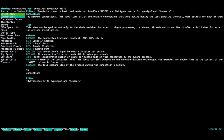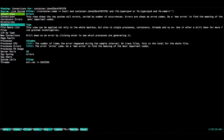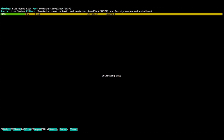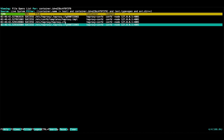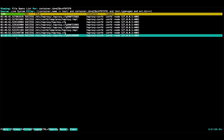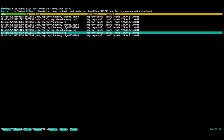And the views are super cool to explore. For example, one that I like a lot is file open list. That will show me the list of open files by each container in real time. So in this container, I have confd, which is opening the HA proxy configuration file every 10 seconds to refresh it by fetching information from etcd. And in fact, I can see that it's completely precise, because at 42 it started and then at 52 again. And I can see that it's messing with the haproxy.cfg configuration file.